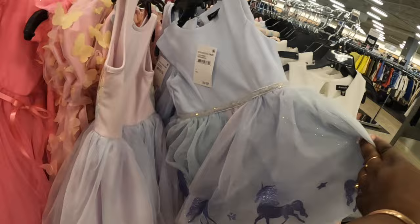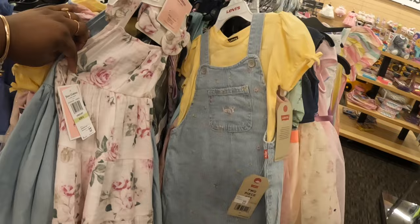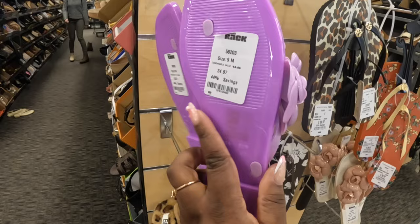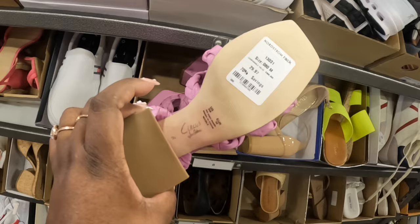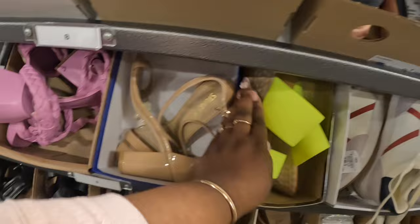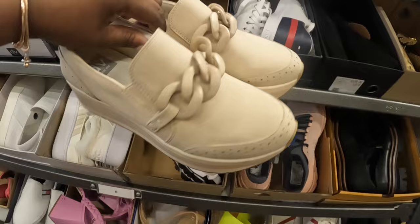This one is $35. Levi, two pieces, $25. That's cute, the little flowers in it. Jeffrey Campbell. These are 25. Circus, these are $30. These are 44. These are pretty. These are 200. Stuart Weitzman. Dolce Vita, 50.